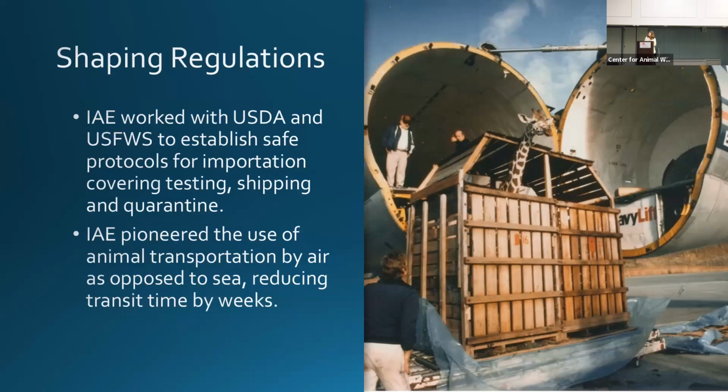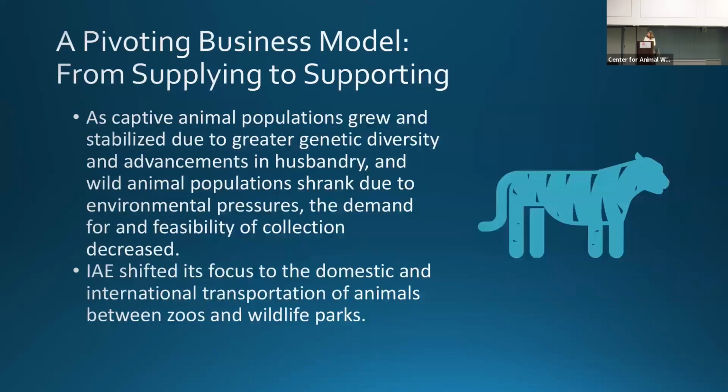The boat imports were 30 days or longer, so that was considered part of the quarantine. When we established these protocols for airline shipments, these animals would come in and we would have to go to a USDA quarantine station, either in Newburgh, New York, or in Miami. As I mentioned, in the early days, we imported probably 900 animals.